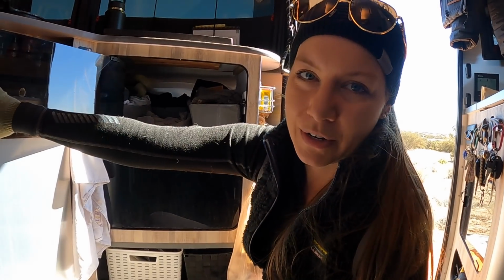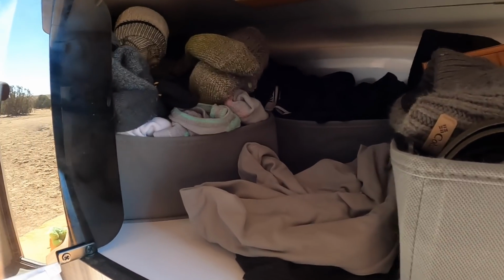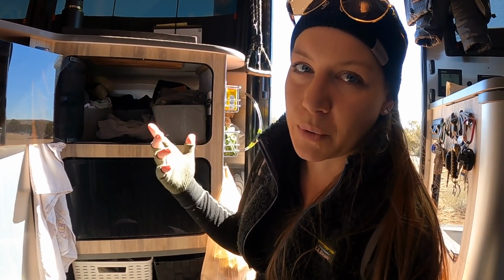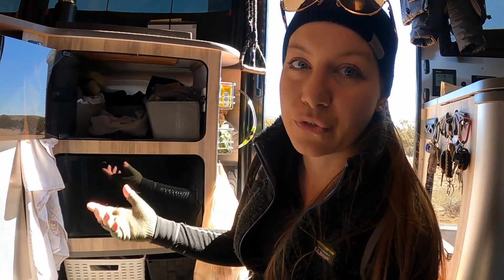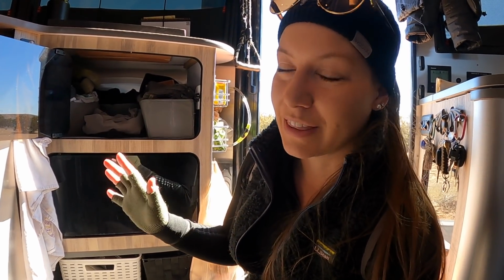In the top cupboard here is where I keep all of my underwear, my socks, my extra hats. In the back, my radios, which are great if I'm ever going anywhere with other RVers or friends and you're out of signal and you have 2 different vehicles. Those radios are great and they come in handy.